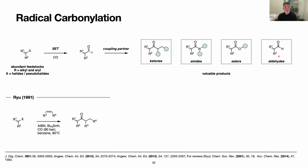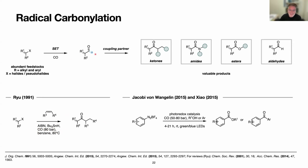Now, radical carbonylation is fantastic because it's a multi-component reaction, it's very flexible, and you can generate the products that I just showed you. One of the first examples was pioneered by Ilhyong Ryu and his group in the 1990s. What he was able to show is that with some traditional radical chemistry, with AIBN as an initiator and a stannane, you could take an organohalide in the presence of a double bond, high pressures of carbon monoxide and some significant heating to generate the ketone shown just here, proceeding via this acyl radical intermediate.